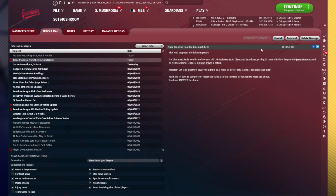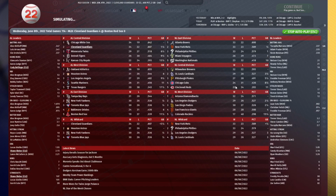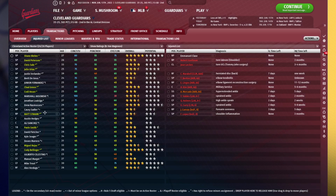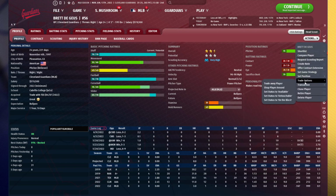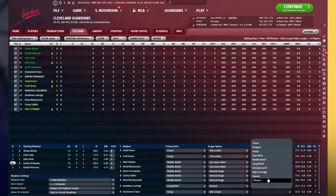Do not know why we'd want to trade for another reliever. We've got too many of them. Bellinger is officially off the home run leaderboards. He is only now seen on the WAR leaderboards. All right, well, now let's take a look at DeJuice and his full stint in the majors. He pitched 3 innings in total, struck 3 batters out, only allowed 1 hit. Yeah, he had a good run. Pretty good debut. Back down to AAA, get him some more development, and get Clace back onto the roster.